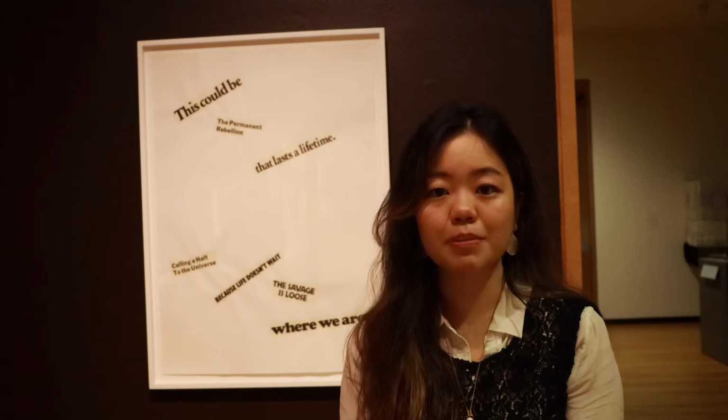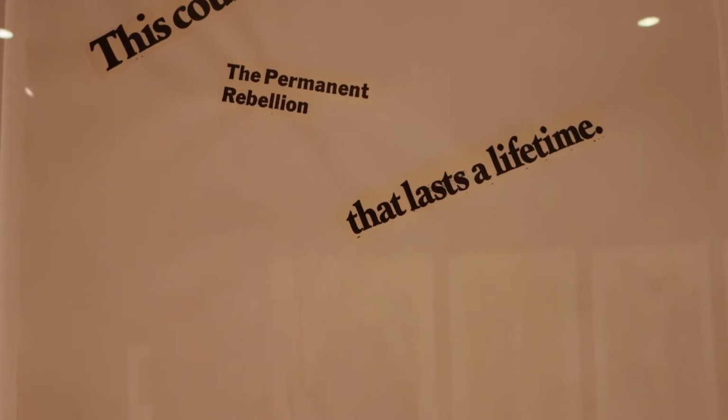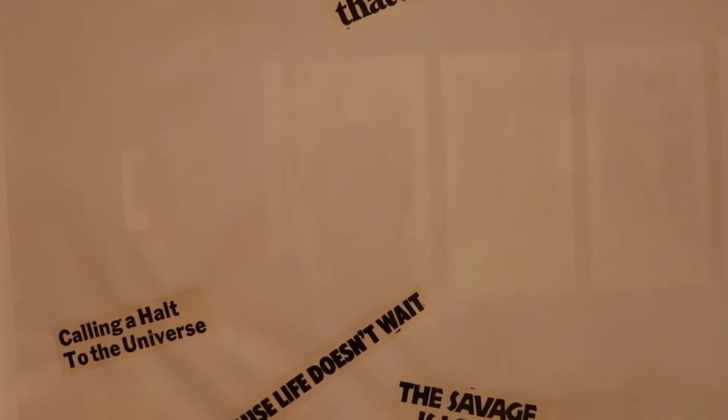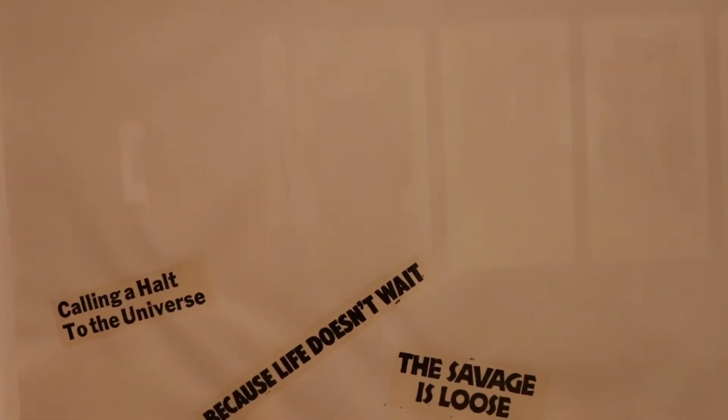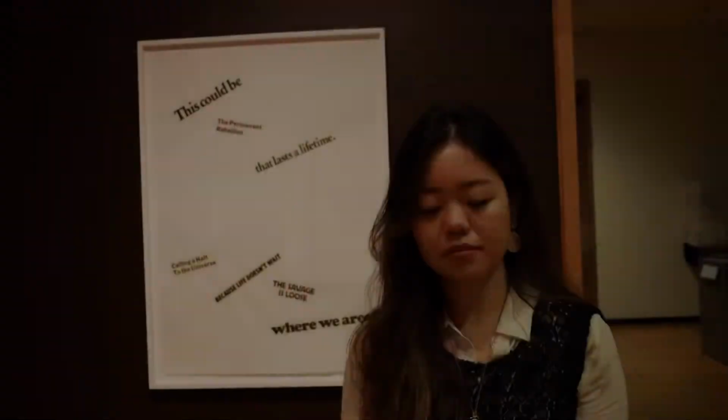What we're looking at here is a work of collage, which was made from letterpress printing on Japanese art paper, which was then cut out and collaged on laid paper. This poem reads, "This could be the permanent rebellion that lasts a lifetime, calling a halt to the universe because life doesn't wait. The savage is loose where we are." Pause here. What does the poem remind you of, and what is O'Grady trying to say?